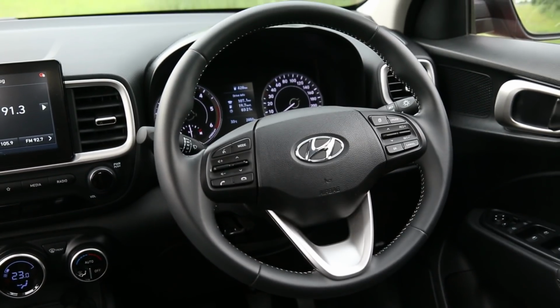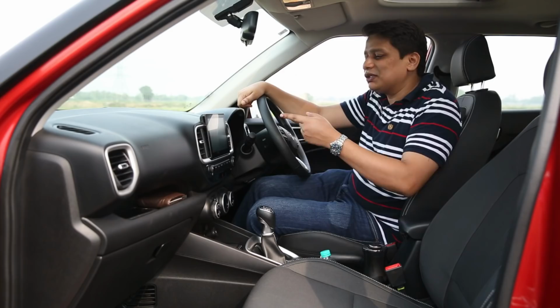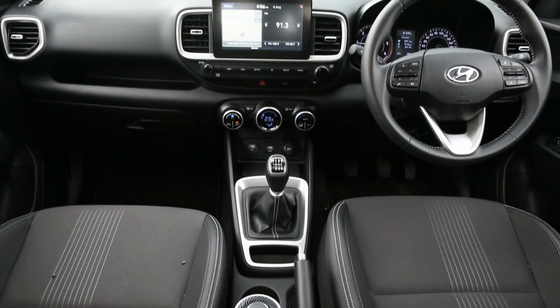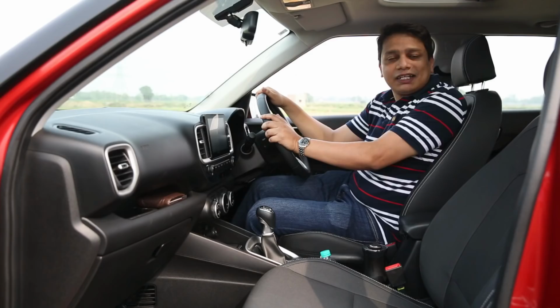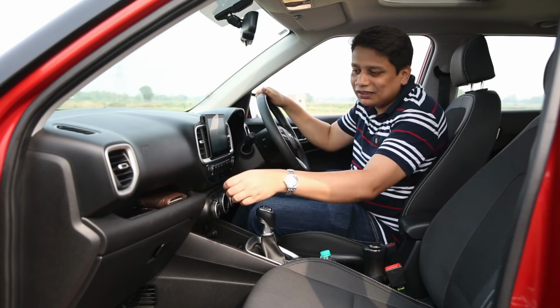Now, in terms of the features, as you already know, it comes with the BlueLink app, which means that you have a lot of connected apps. You can start this car from the outside. You can even control the temperature from the outside, and you also get this sunroof on the top end version, and there's also wireless charging available for your mobile phone.